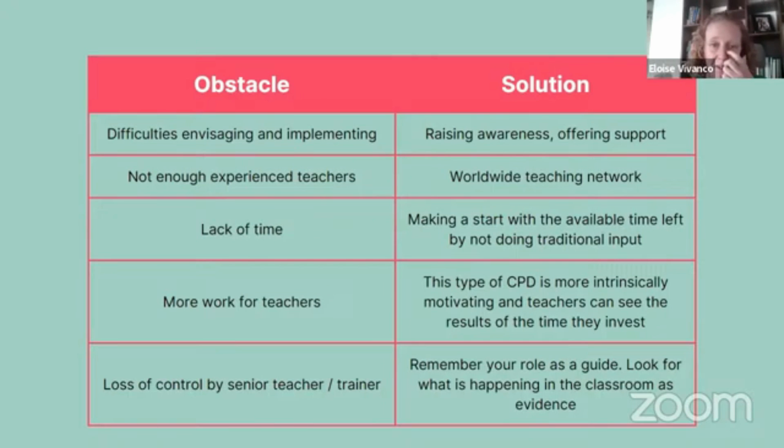The next problem is one that I think everyone will recognise, which is the lack of time to do this type of training or this type of development. Teachers need time to research, they need time to observe and reflect. And schools are often unwilling to pay for this time or put this time aside for teachers in the school day.